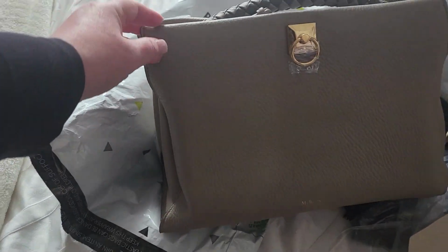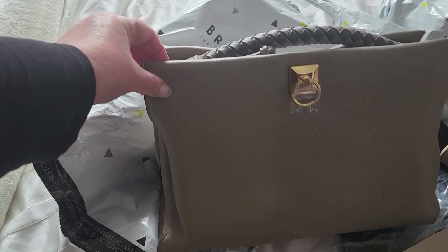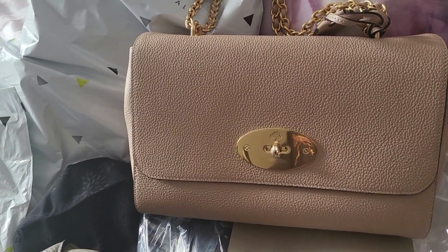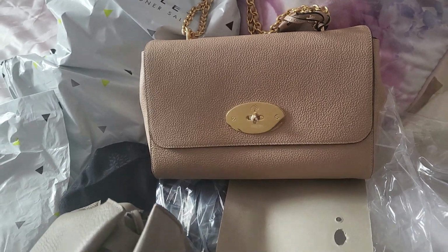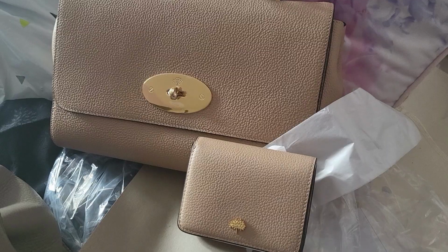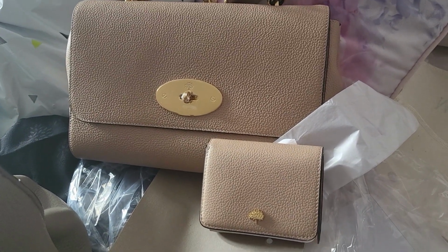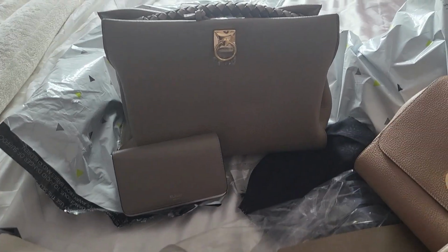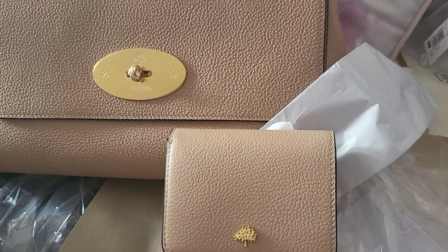That's the iris, which I think is going to be the winner, to be honest with you. That's the lily, which I just don't love the colour. Matching purse, because I just love a match. And then I get the iris purse out to match. Okay, I mean it's nice, but it just doesn't have that little tree on the front the way this one does.